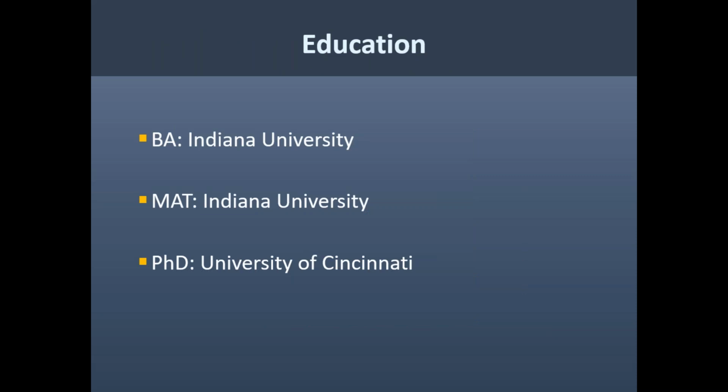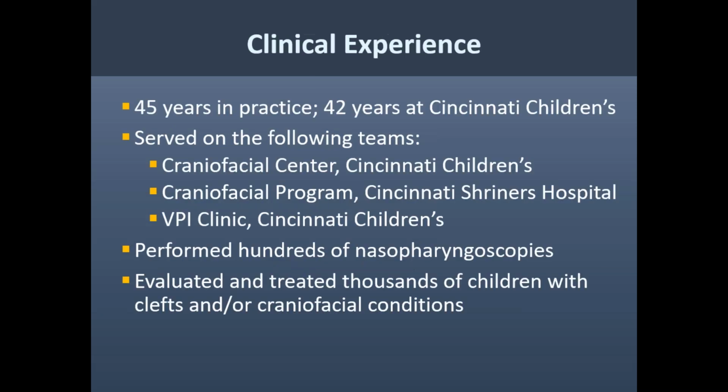All right, I guess I've talked a little bit about my education, but just to tell you what my qualifications are for writing this book, I guess it starts with my education. That is that I got both my bachelor's and my master's at Indiana University, and then I worked for several years and then went back for my PhD at University of Cincinnati. And so that's my education. Now, I have a lot of clinical experience. I've been in practice for 45 years.